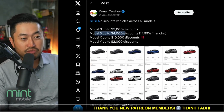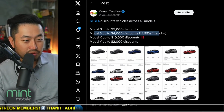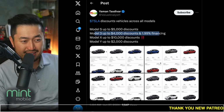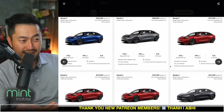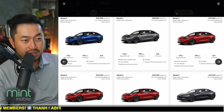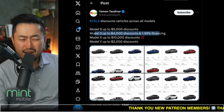Model 3 up to $4,000 discount plus 1.99% financing. Of course, the 1.99% financing is only for the Model 3 Standard Range and only for 36 months, so really not anything to bark at. But something is interesting here because they only highlighted the old Model 3, not really the new one, where yesterday we actually found out that Model 3 Performances were pushed into inventory and there were discounts all the way up to $2,200 and around $80.